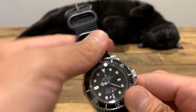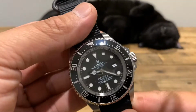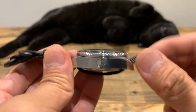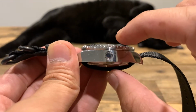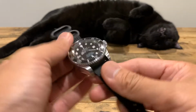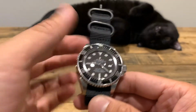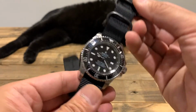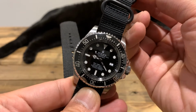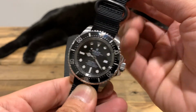So like I said, this is a big watch, 44 millimeters wide. It's also very thick, okay? It's 17.7 millimeters thick. This thing is like a hockey puck. This will not go under your shirt cuff. You will have a hard time trying to fit this under your suit jacket. It's just a big watch. It's big and bulky. There's no way around it.